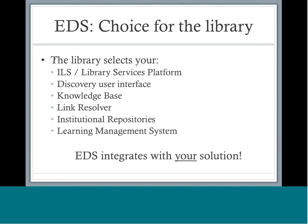And do we have competing products in some of these areas? Yes, we do. And we certainly work to try to provide benefits where it would be useful for you to take advantage of it. But we want you to make your best decision, and we're going to do our best to interoperate with that solution.